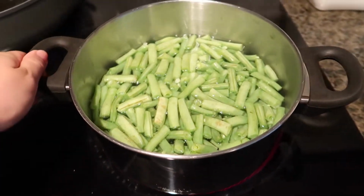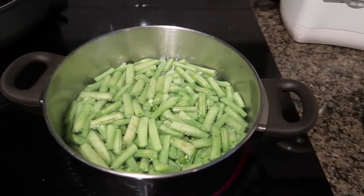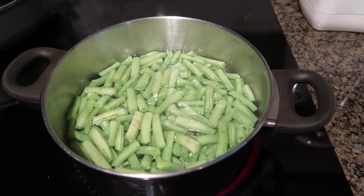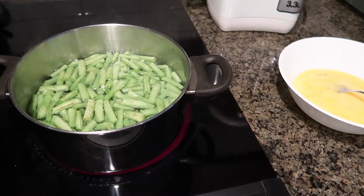I'm also cooking green beans. I just boil them first, and then I'm going to cook them with an egg. And I also have some chicken and soup left over from last night, so we're going to heat that up later on, and also this one. I usually give Brandon fresh food.